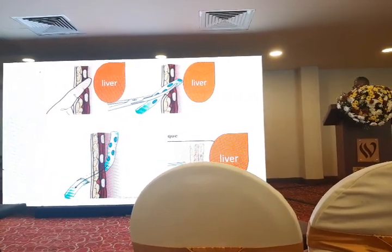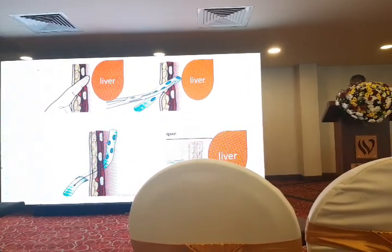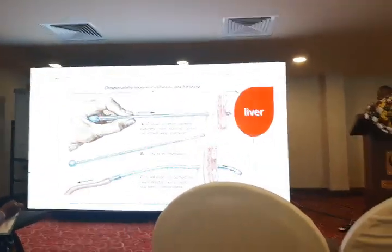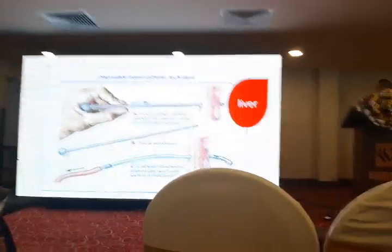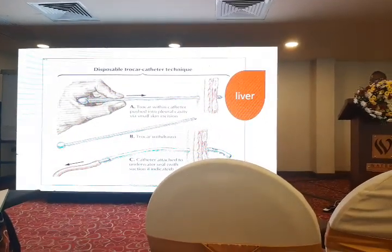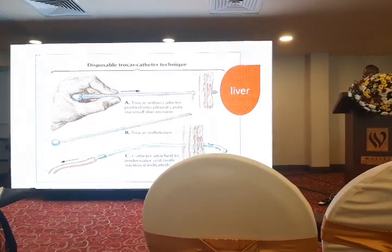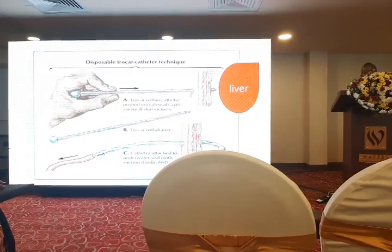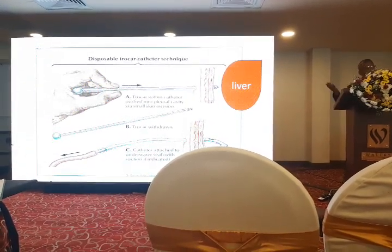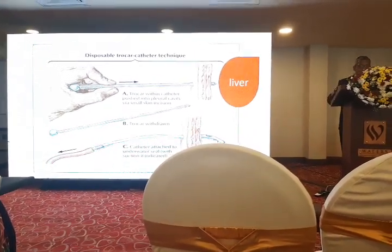But on the right down and the left side of the screen, you can see the IC tube with the trocar. Just in case you are using the IC tube with the trocar, what we do is make a small skin incision. After that, we just push the IC tube with the trocar. In that case, once the tissue gives way, there is no resistance. So the trocar will go and damage whatever the underlying structure is. In my case, there is a high chance of damaging the liver.